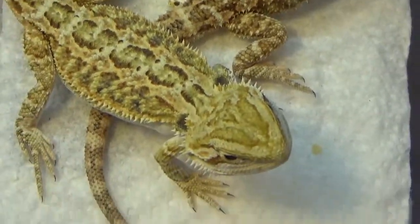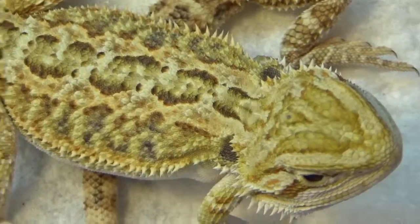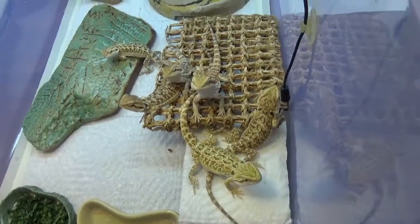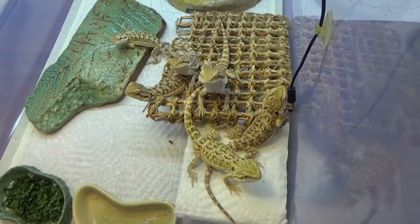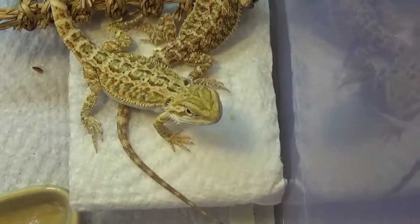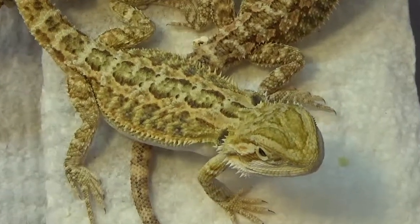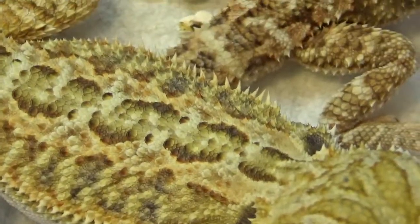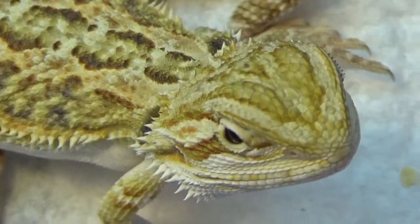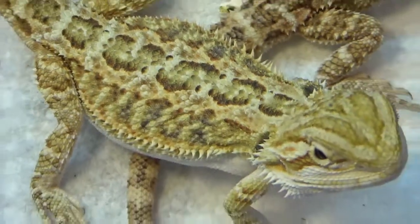And the girl that just jumped into the frame there, that's Lemon. She's got a lot of yellow on her. She might be one of the most yellow dragons out of the whole clutch. And she just went through her first shed. Or actually it might have been her second, it must have been her second shed yesterday. So she's full of color right now. Hey there, Lemon. So that's Lemon.